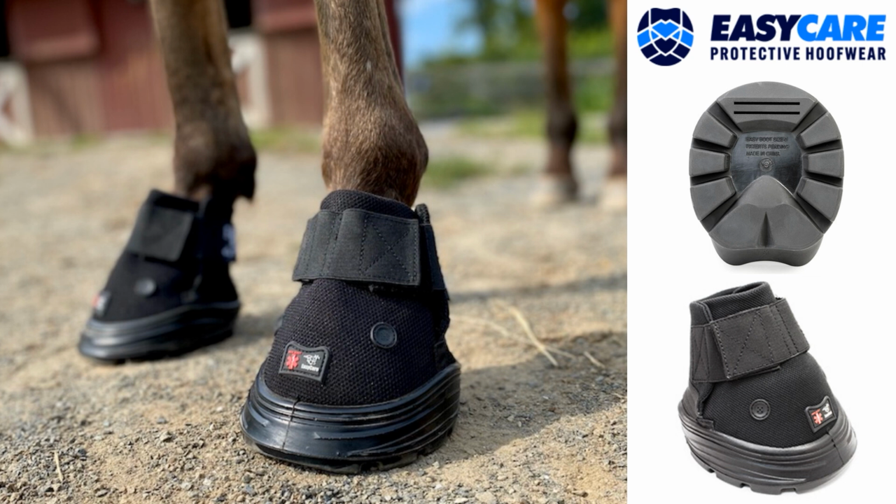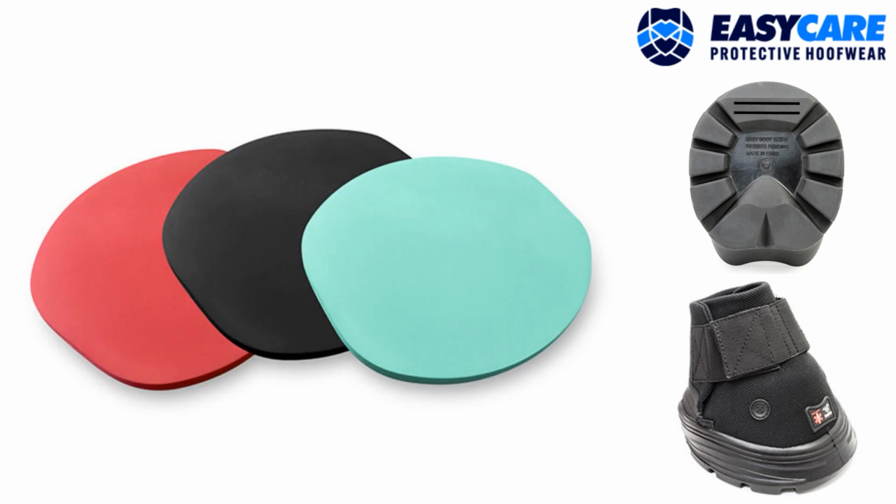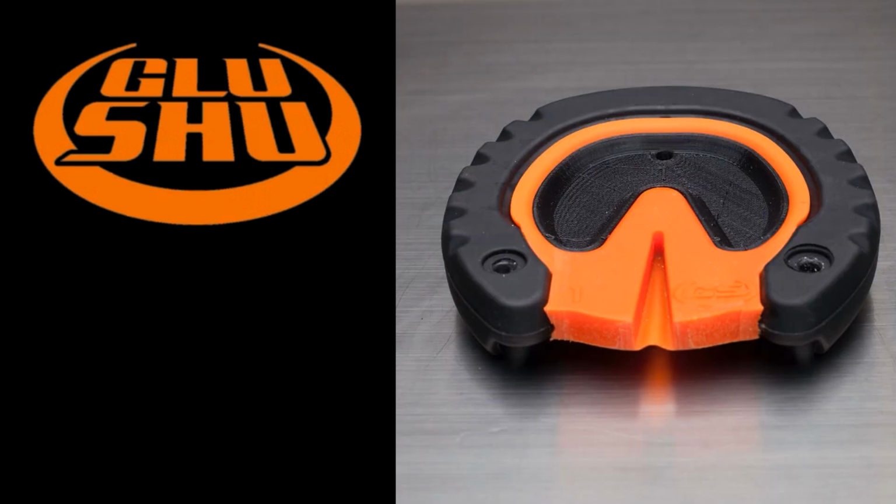Before I took my trimming course, and before we had our track system, the only thing that gave my horse relief while walking was wearing her boots. I personally preferred the RX boots over the Cloud model from Easy Care. They seemed more durable and offered better protection over time. I also added pads inside the boots to cushion her sore soles. These days, there are more options available, such as glue-on shoes. I've never tried them myself, but they might work for some horses.